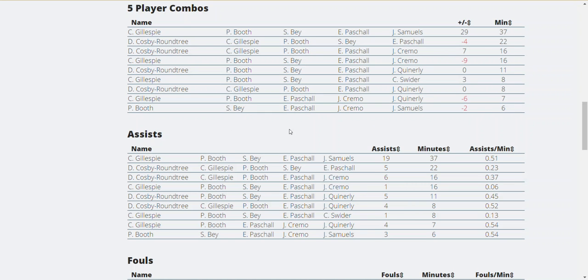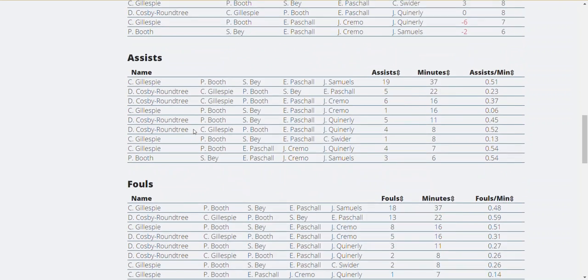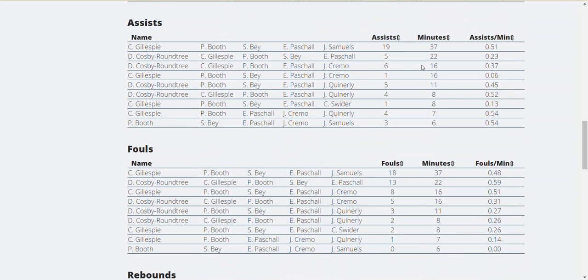If you just take a look at the assist production for various units on the court, the starters are an excellent passing team. I think they're generating a good bit of their offense through their ball movement, through their offensive efficiency here, and that's to the tune of 19 assists in 37 minutes on the court.